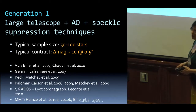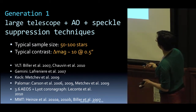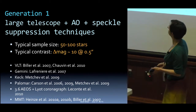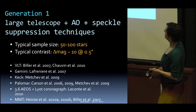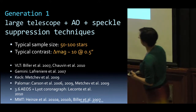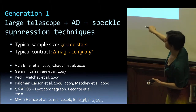Generation 1 combined large telescope and AO, so that's always going to be there. But these also either used speckle suppression techniques, and one of these also did have a coronagraph as well. The sample sizes for these were higher, so they started to really start putting interesting statistical constraints on them. And the typical contrasts were more like delta magnitude of 10 or so at 0.5 arc seconds. So these included a number of the VLT, the SDI survey, the VLT, the Gemini Deep Planet survey, a number at Palomar and Keck. And this one I want to point out in particular is the first coronagraphic survey.